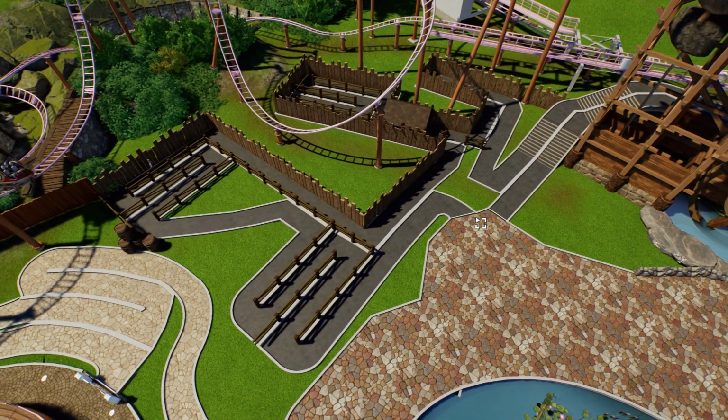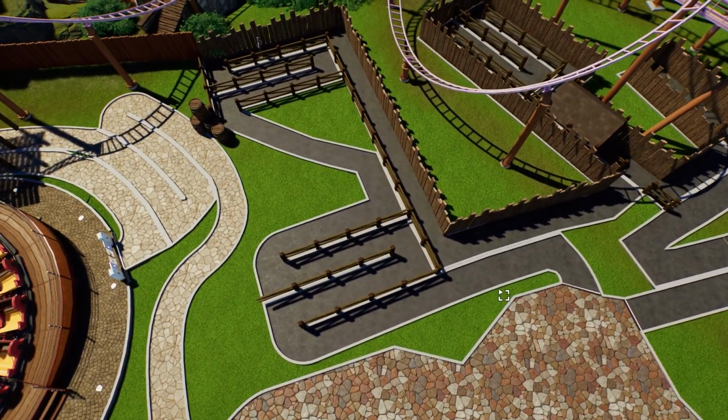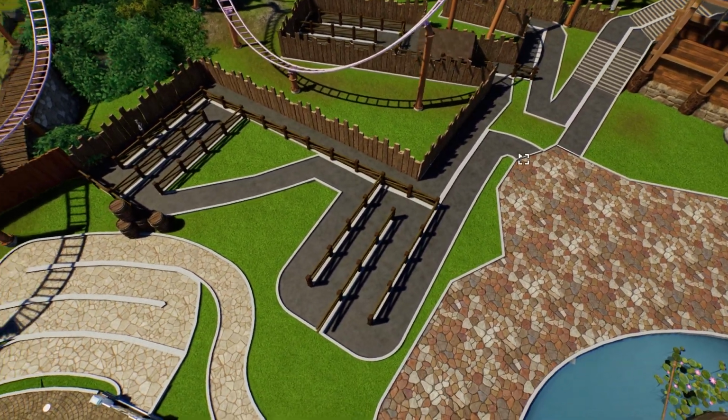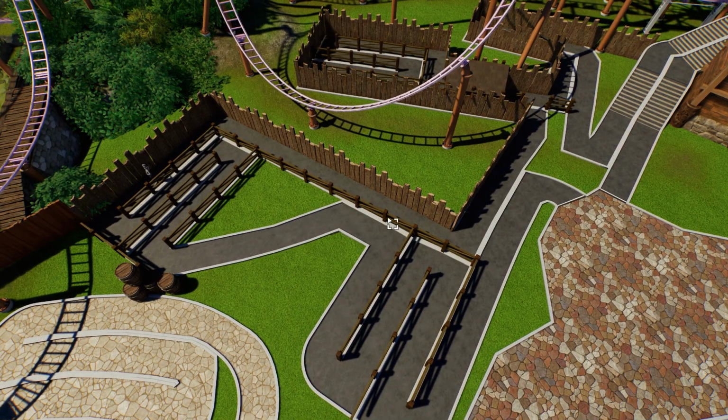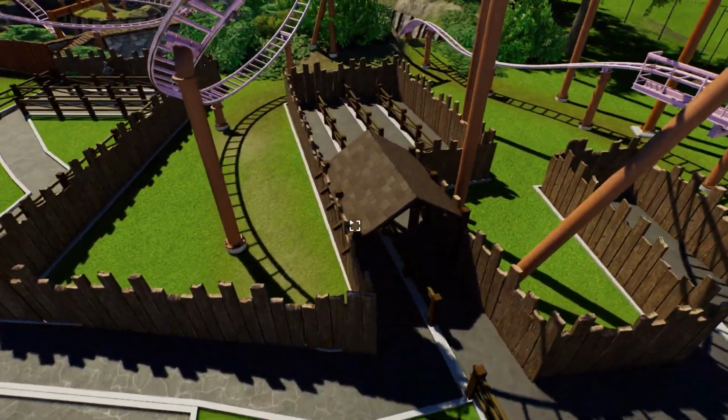I've also added in the queue line, which is just a load of cattle pens. I'm quite a fan of a cattle pen with weird arrangements. It's quite a Merlin thing, I think, where you just have one cattle pen which can be locked on and off, and then another, and then another. Particularly this one I'm a fan of.